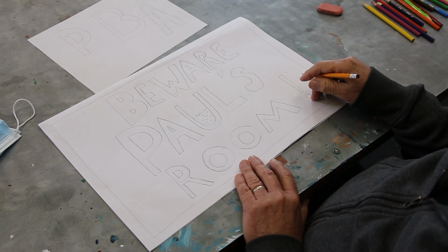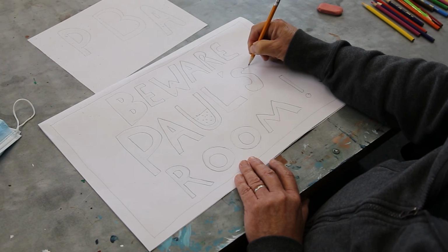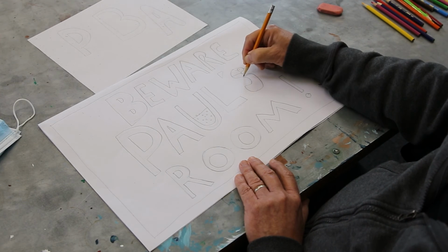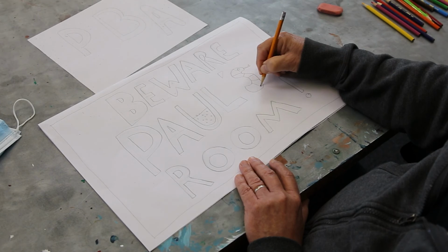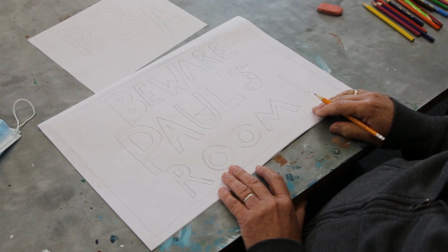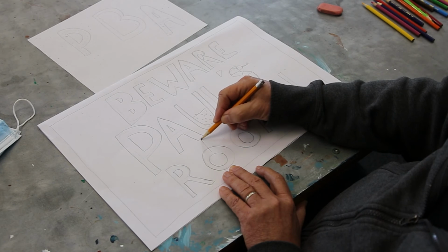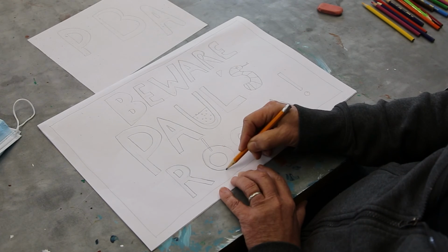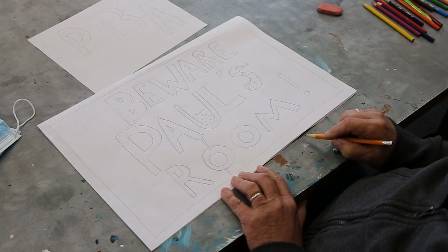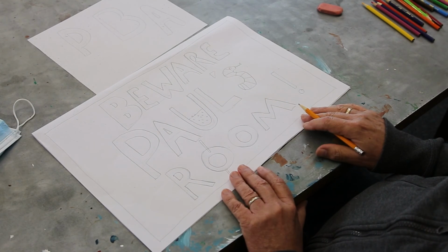I could make the S into a snake. How about a striped snake? I could make one of these O's into an olive, and I'll put a toothpick in it. You know, olives are green and then red in the center. Anyway, play with it. This could be kind of a fun thing for you to do.